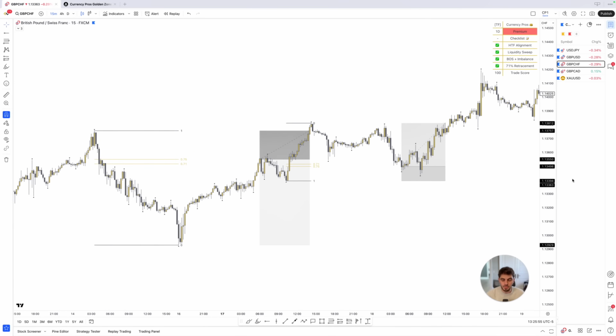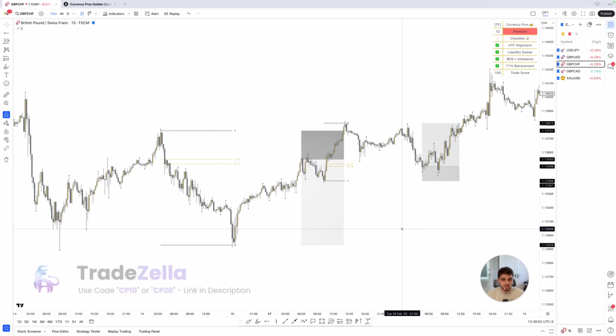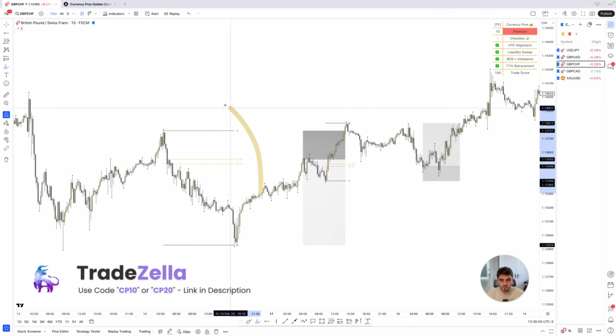Next up, we have GBPCHF. I took 2 trades on this pair this week. I took 1 loss and 1 win. So let me explain the loss first. And it was based on this range right here. As you can see, it was a simple bearish continuation trade, entered at the 75%, which just barely landed on the imbalance. On TradingView, it doesn't show, but with my broker, it was just in that imbalance there.